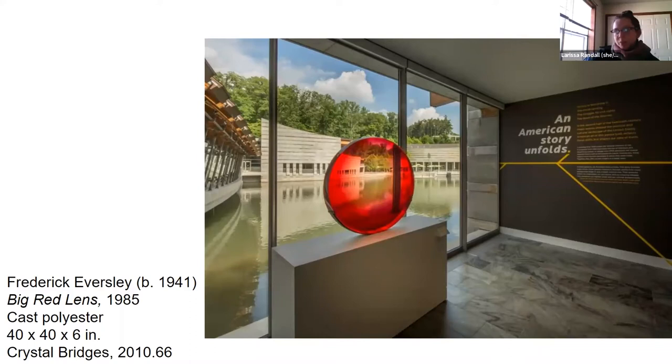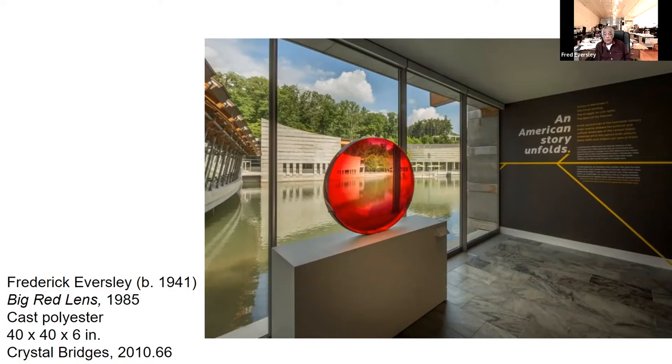Well, Fred, I don't want to prod you too much, but one of my favorite things about this installation of the work is that you can really get a sense of the transparency of it. This is our largest lens in the collection. But I was wondering what you think about being able to see the water through it. I know water is something you've thought about a lot. No. I mean, luckily I had that experience in a few other locations also.